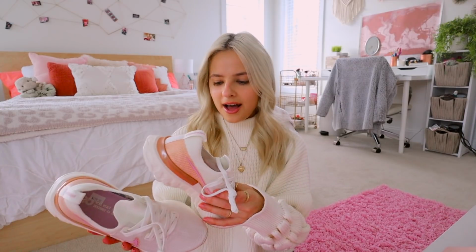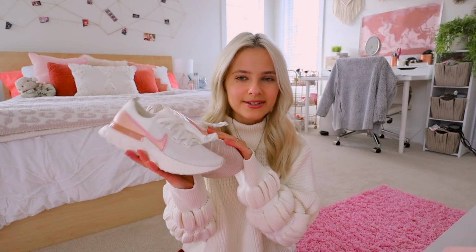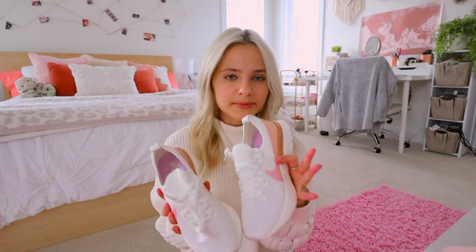My running shoes are falling apart, so I asked for these sneakers. I will link them down below. They are Nike and they are specifically running shoes, but they're super cute. And obviously I love pink, so there's a little bit of pink on it, but I feel like it's still pretty neutral too.